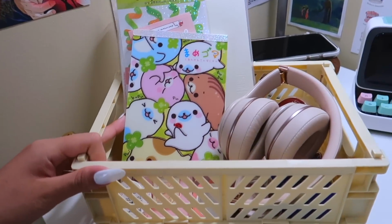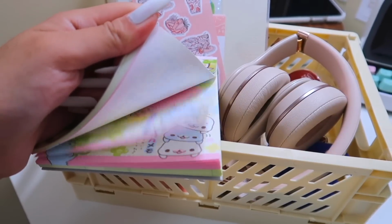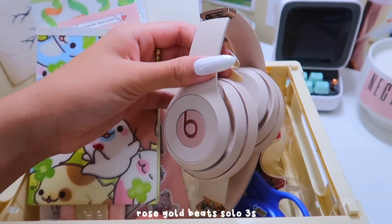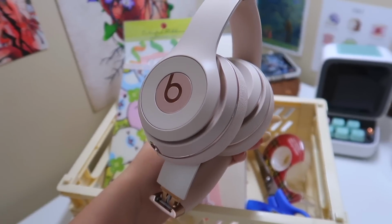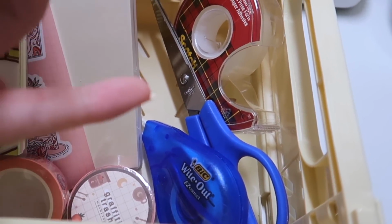I just have a few knickknacks in here. I have a notebook from Japan. I usually scribble meeting notes or to-do lists on here. I have my Beats headphones in here for when I'm getting an intense study session in, and I got them in a bundle deal with my old MacBook. Underneath, I just have some whiteout, some scissors, and tape for when I want to put some more prints up.